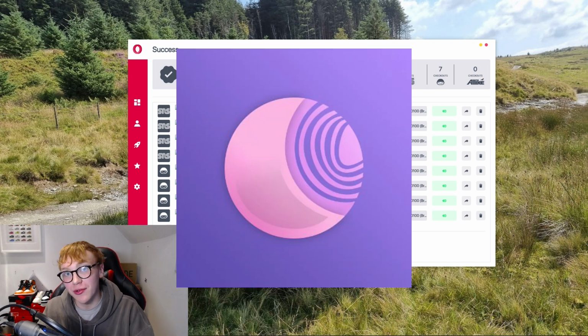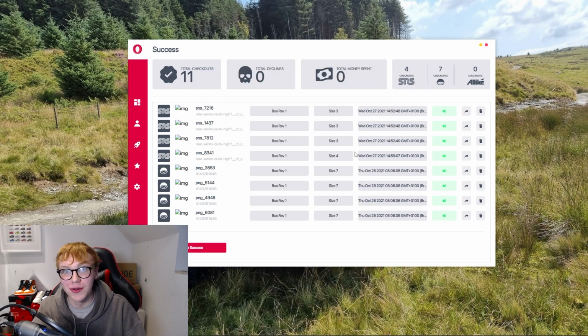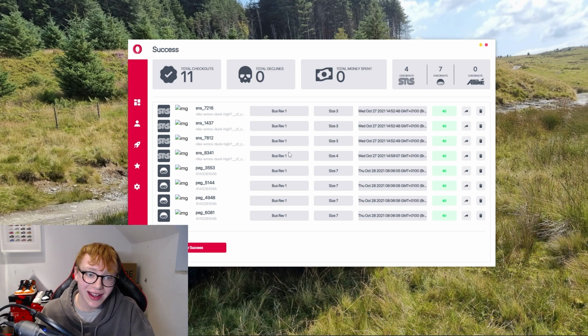I've been cooking with Mirage lately. Again, I don't know how much I should post with that, but if you want to see some mesh cooks, I have done pretty well. Mesh and Nike, they are my 2 go-to at the moment. We've been doing very, very well. If anyone is thinking reselling's dead, I can confirm it is not. All you need is Mirage and Linear. But, you know, they are quite expensive, so fair enough.